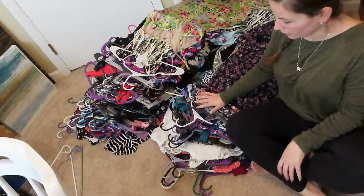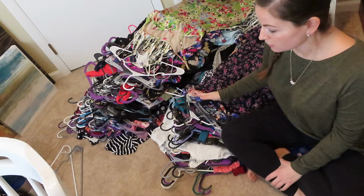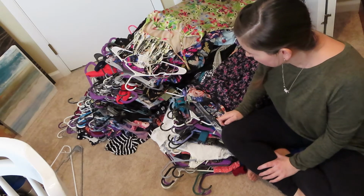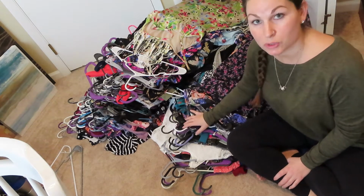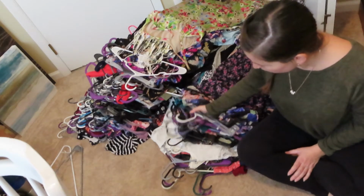So I'm sitting here looking at all my dresses, and obviously I can tell when they're hanging up that I have a lot of dresses, but sitting down here and just looking at these piles makes me realize it's a lot more than I realized. So I thought, I was going to count how many I was getting rid of anyway, and I'm getting rid of 25 dresses, which is awesome. That's huge. 25 dresses out of this closet will be awesome.